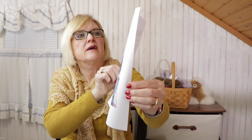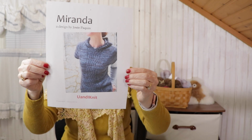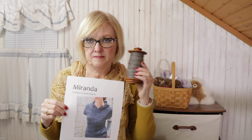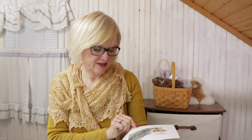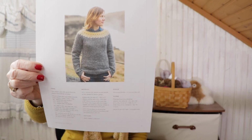And that is by Joji Paquin, and I love this sweater. I've been wanting to knit this for a long time, and that's what I originally was going to spin this fiber for. However, I've since kind of changed my mind a bit, and I actually just bought this pattern today. I think I'm going to knit Stroker by Isolde Teague.